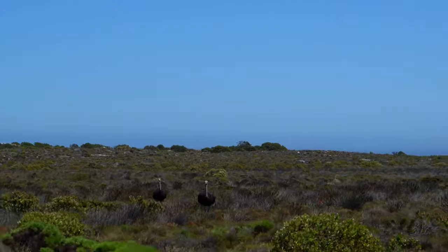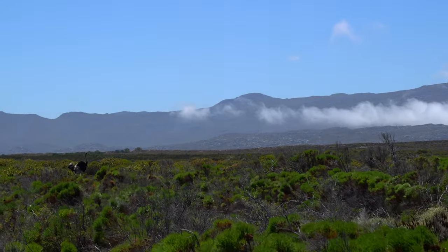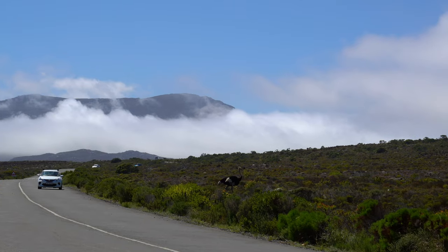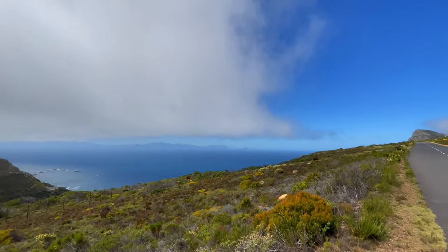You can spot antelope, baboons, and ostriches, among other things. There are allegedly a few zebras roaming around as well, but a local laughed at us when we suggested spotting one, so I'm not sure what to make of that.